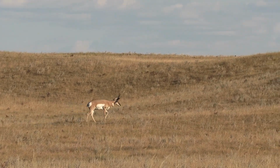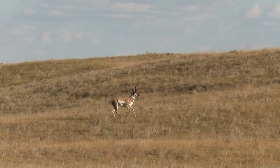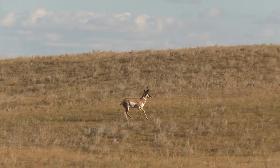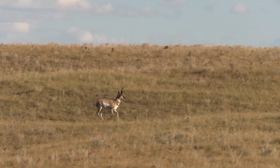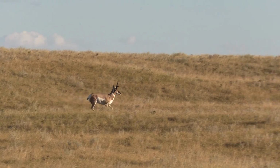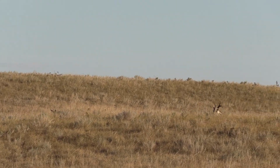So, you know, for what we've seen so far, he's definitely a nice buck. Lots of weight on him. Like he's a big, mature buck. It's not a super high scoring buck, but I definitely have to take a second look at him tomorrow morning.